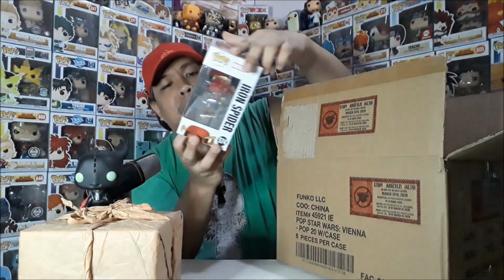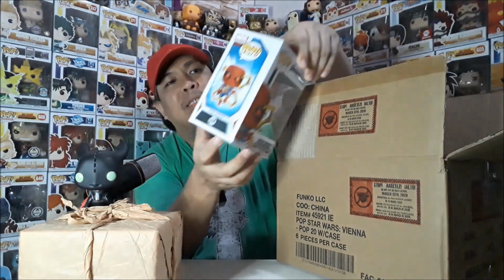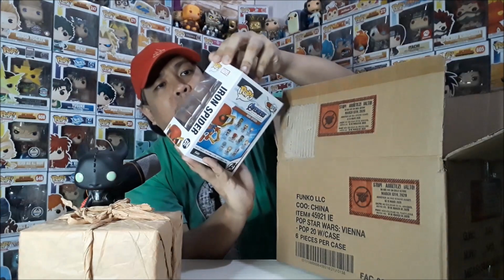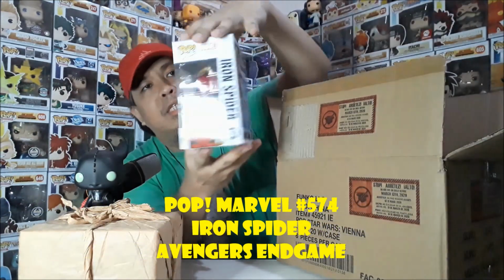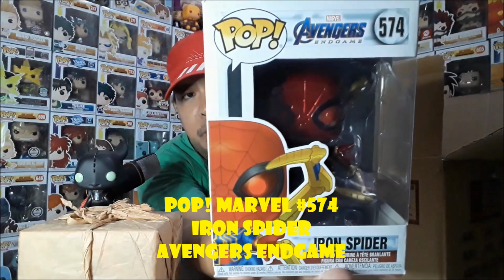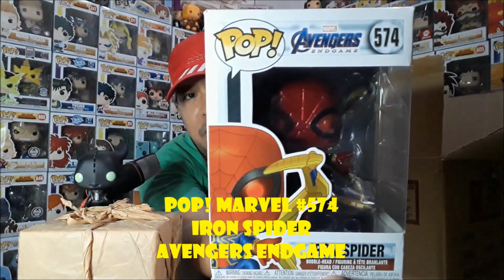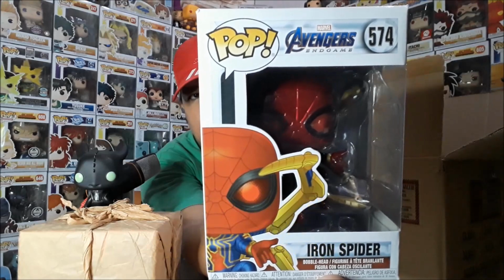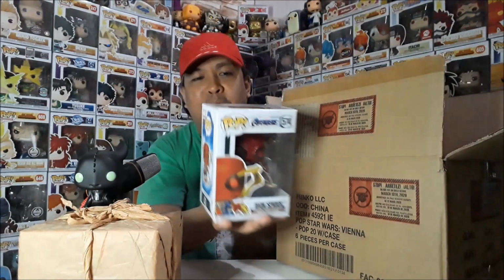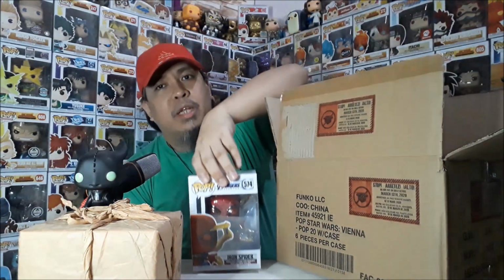Medyo talagang basag yung box. Pero maayos naman sa likod. Yung ilalim lang and then yung clamp niya sa loob. So this is from the Avengers Endgame Iron Spider. Meron na tayo dito sa collection natin. So this is a double. So number 574. So okay, yun nakuha natin. Marvel as well as of course Spider-Man. So marami na rin tayong Spider-Man sa collection. So pwede natin i-OB ito.